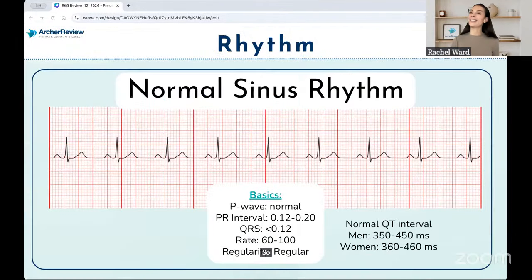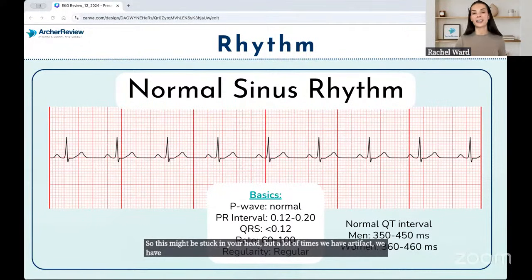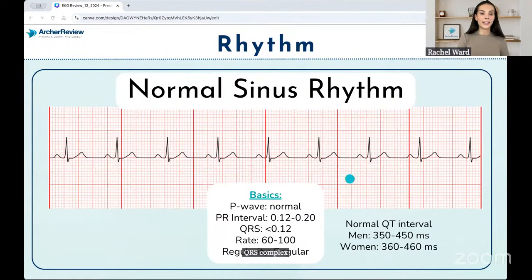So let's start off with a nice, beautiful, normal EKG. Most do not look like this, and I don't want you to worry about that. So this might be stuck in your head, but a lot of times we have artifact, we have slight abnormalities, but they're not necessarily things that need intervention. But the basics, and again, this is written out generally on the EKG printout: the PR interval is 0.12 to 0.20, QRS is less than 0.12, rate between 60 to 100. We see it is nice and normal here, right? So these QRS complexes are all nicely spaced. None are small and then big and then small and then big or big and then small.